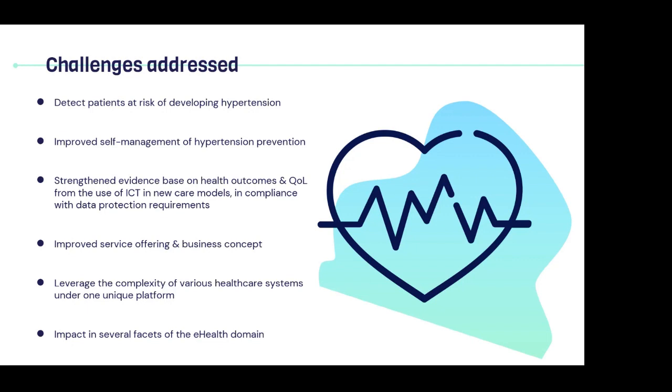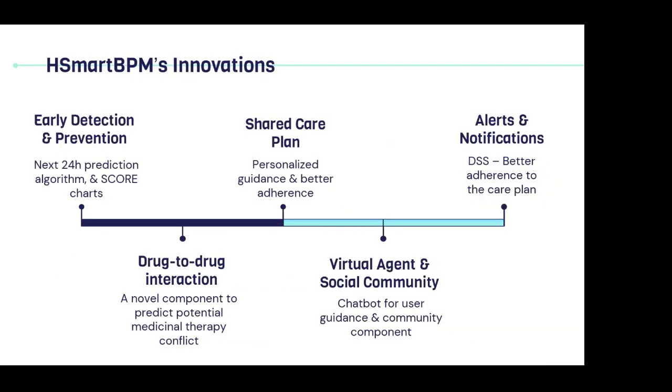Of course, what we briefly want is to impact the health domain in its several facets. Some innovation points found in our solution you can see in this slide. The early detection prevention component with the next 24-hour prediction algorithm and score charts. The shared care plan, which is modular and extensible, as I said before, which provides personalized guidance and of course better adherence to whole patient activities. Notifications and alert mechanism, which is the decision support system we have built, and it aims at better adherence to the care plan by the patient. Another component is drug-drug interaction by our Italian partners, Data Wizard, which can predict potential medicinal therapy conflicts. And of course, features like the virtual agent and social community, which are a chatbot and a community component for users to interact with.